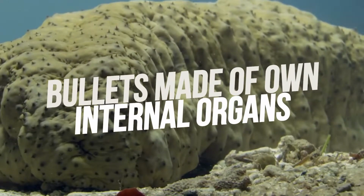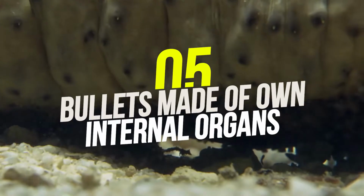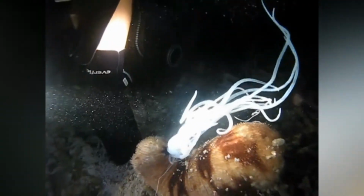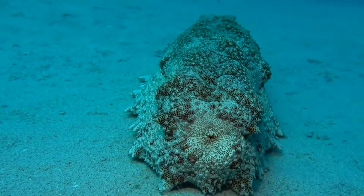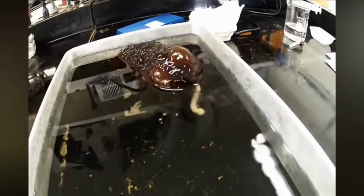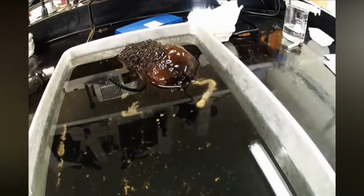Number 5. Bullets made of own internal organs. While we are used to bullets made of copper, one certain animal shoots a different type of bullet to ward away predators. The sea cucumber uses a very interesting technique for survival. Since they are capable of regenerating lost body parts, sea cucumbers use this capability to their advantage.